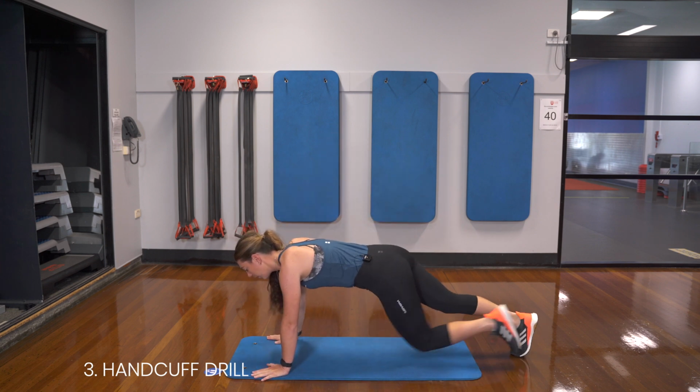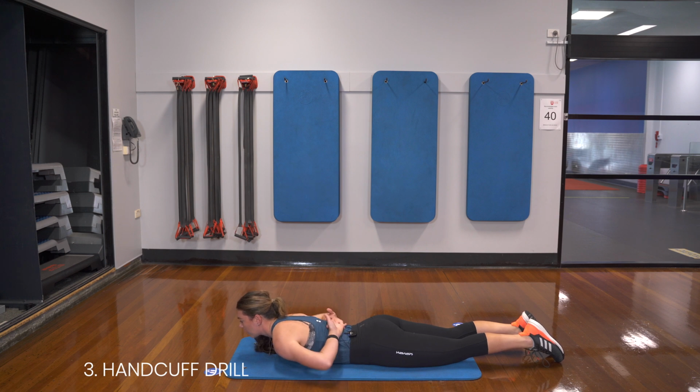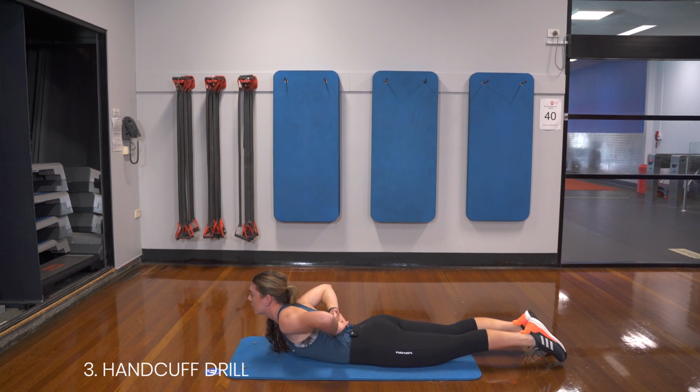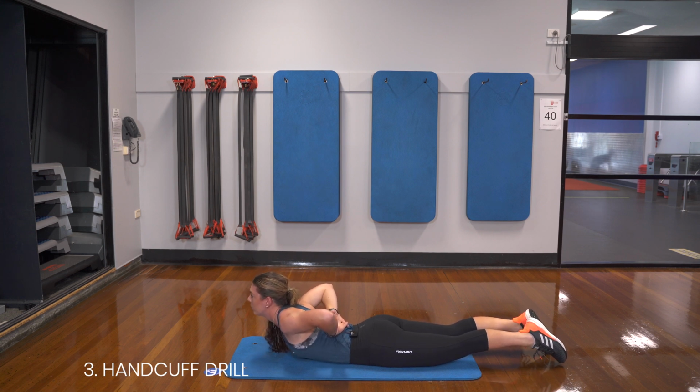So, getting on the ground, interlocking those fingers, bringing your elbows up, and then just going to raise your front chest. So hold it here, really think about squeezing your shoulder blades together. Try and keep your feet just lightly touching the ground, and then relax. Bring elbows up, bring chest up, squeeze your shoulders. You should feel the muscles squeezing under your fingertips as well in your back.